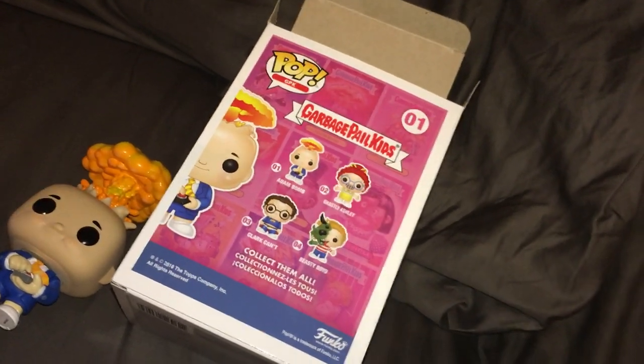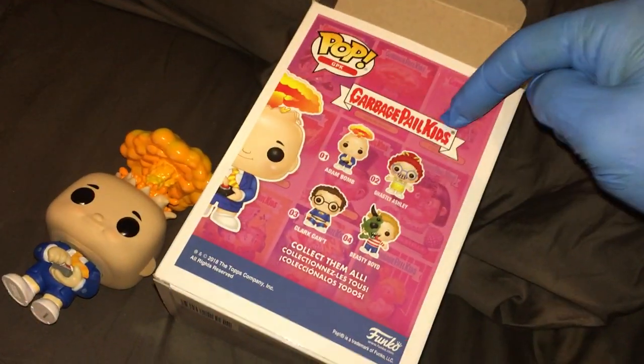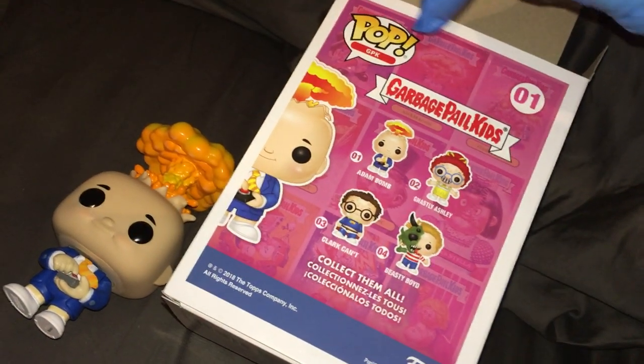They did not. Go check. They did not say Garbage Pail Kids anywhere on the package. But here, there's some cards in the background.